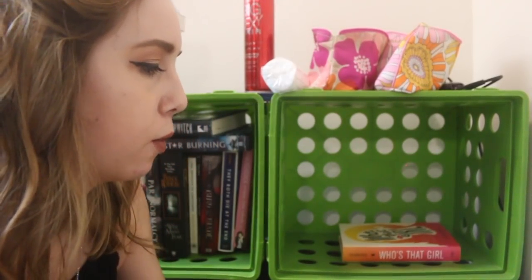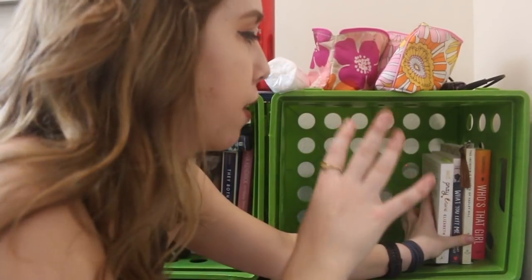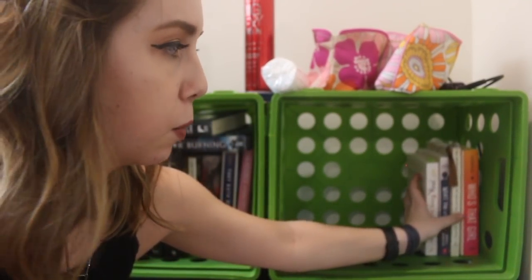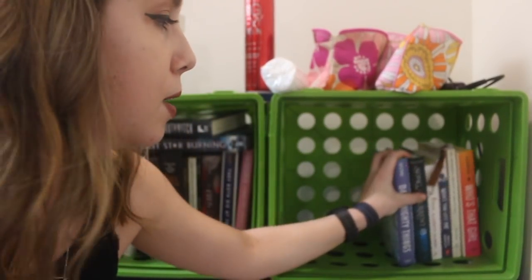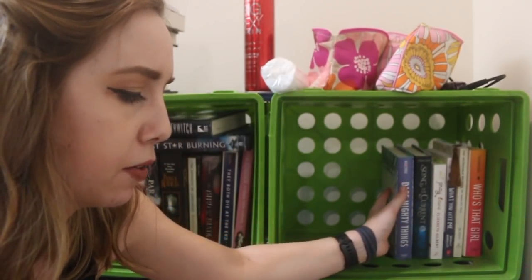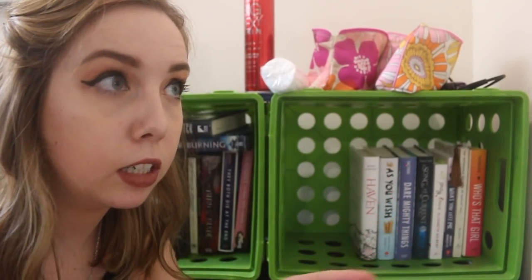There actually was a bit of organization to this cube at first. It's kind of just turned into the rest of them because I keep shoving things in here. But originally all of the books in here were books that were sent to me by publishers or book subscription services and stuff. I like to clump them together because when someone sends me a book, I feel more obligation to read it than if I buy it myself. I don't know why, just because someone was nice enough to send me a free copy. So I leave these in here to remind myself, Katie, you need to read these.